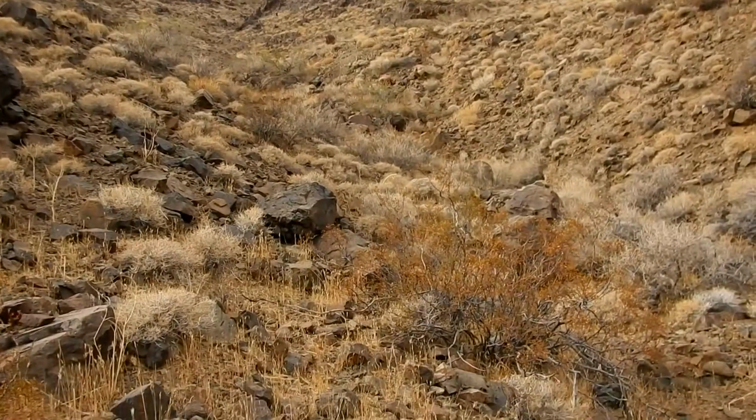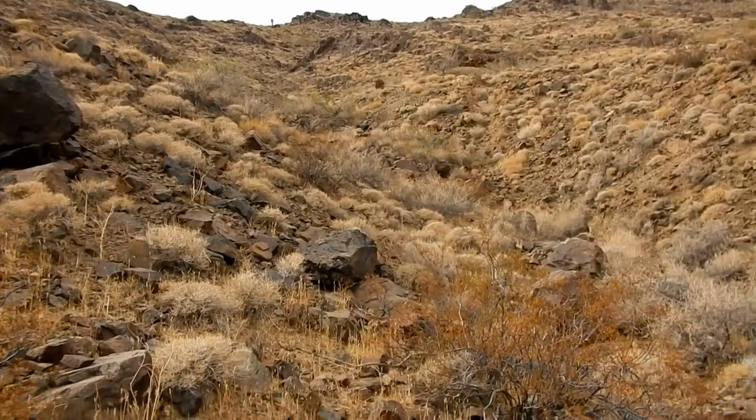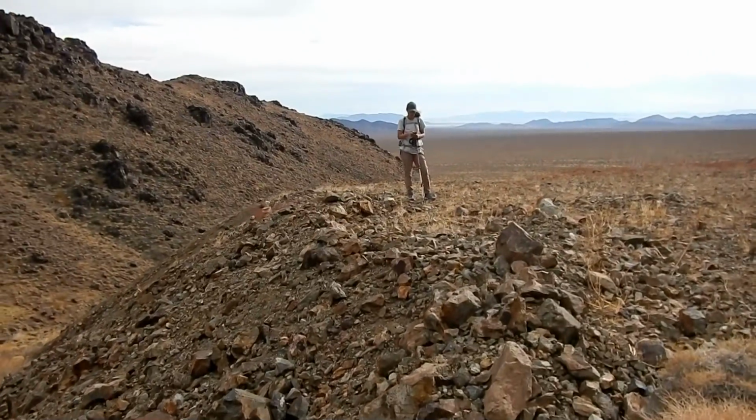Now we pulled out of the other wash and we're going up this side wash, and there's still parts, so I'm guessing the plane crash must be up this way. We are on top of the waste pile.